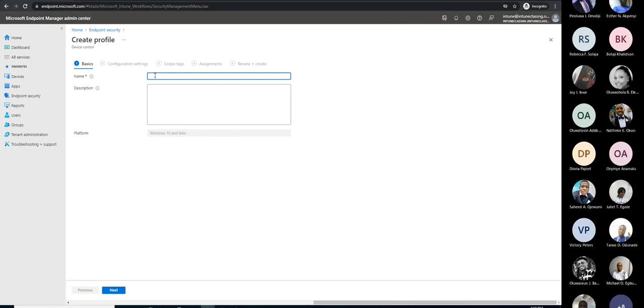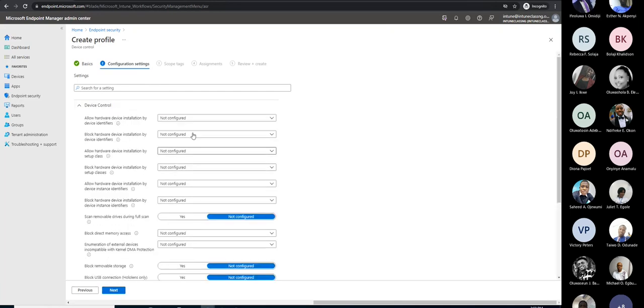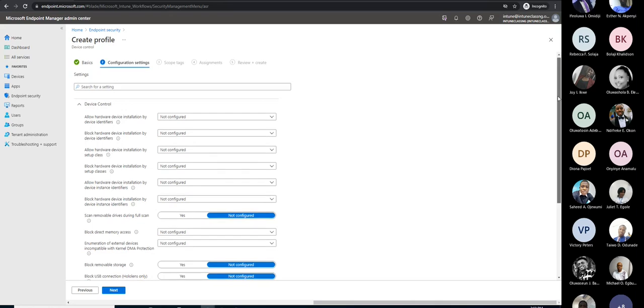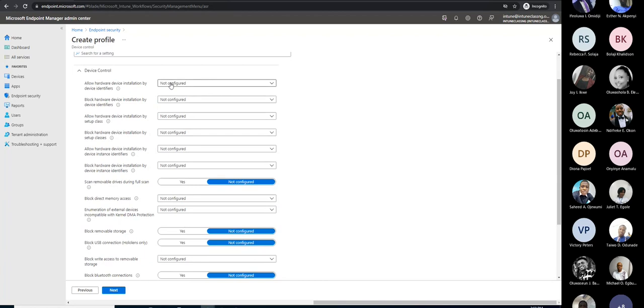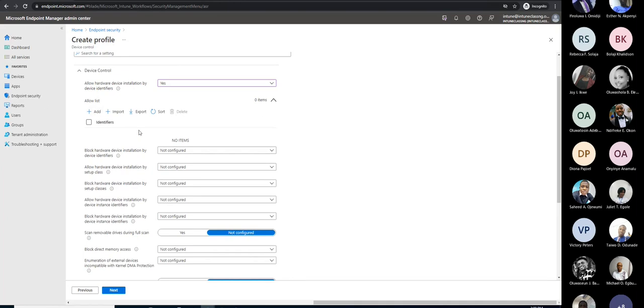I give it a name. So I can specify different settings. Do you want to allow hardware device installation by device identifier? So you only want installation based on a known device. If you say that, then you specify the allowed lists. You want to block hardware device installation by device identifier. You want to allow hardware device installation by setup class. Things like this, you can set it up.